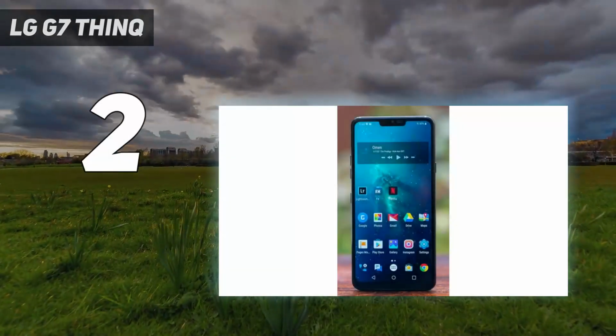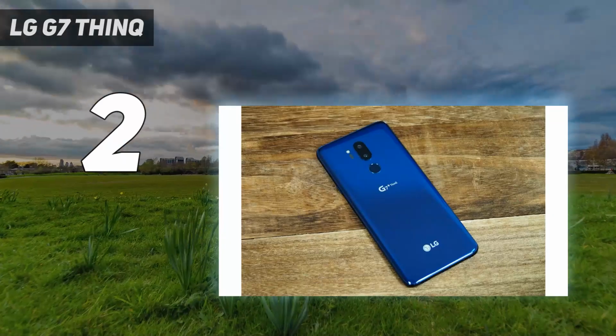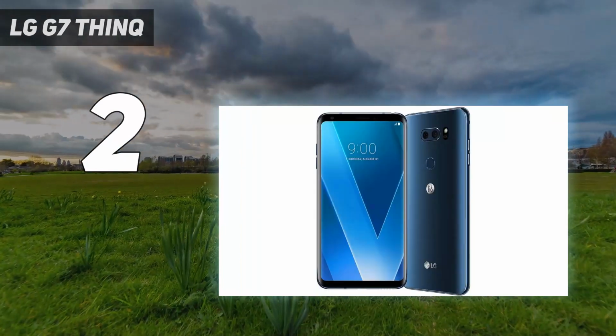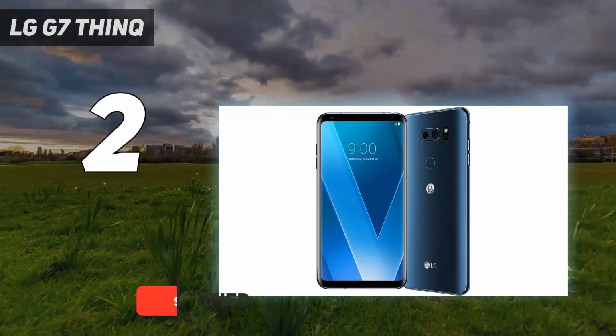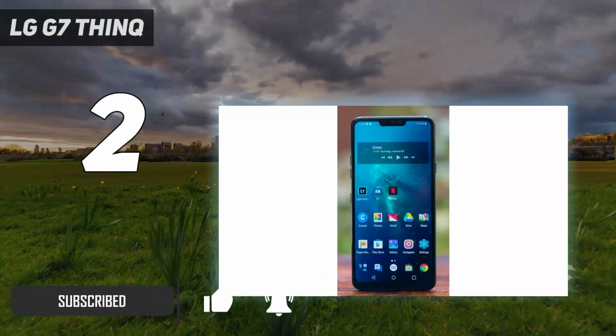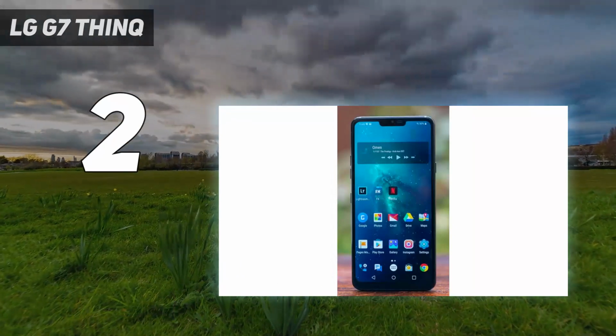Number 2 on my list. LG G7 ThinQ. The LG G7 ThinQ is the latest in one of LG's 2 flagship phone lines, the other being the V series. Although it has effectively been succeeded by the LG V40, the G7's lower price and high-end specs help it win out.